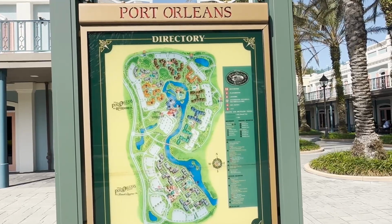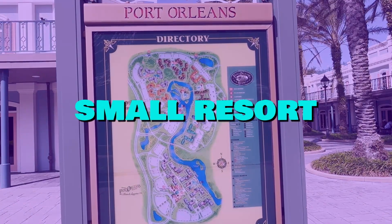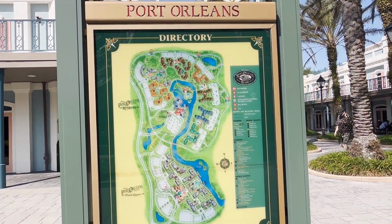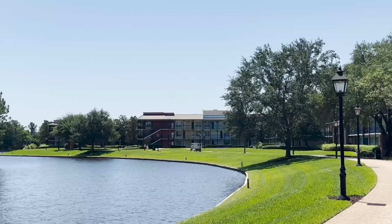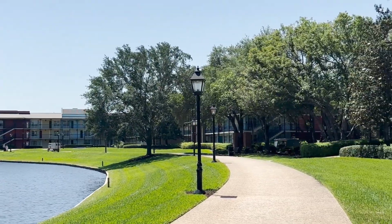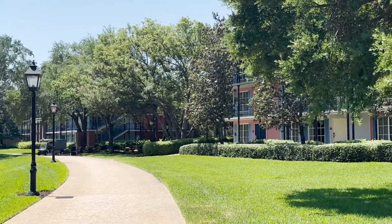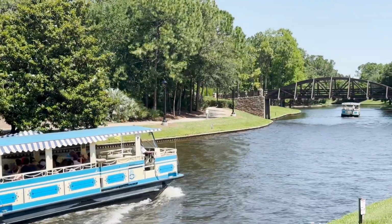Next pro, it's a quaint, small resort with a lot of details. One of the best things I like about this resort is the fact that you can walk around and you can find these little nooks and crannies of the resort with benches and causeways and walkways. You can just kind of sit down and listen to the vibes of the resort itself and just relax and enjoy the environment without a ton of people around you.